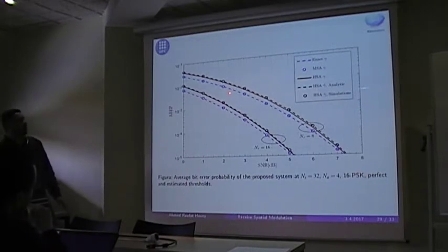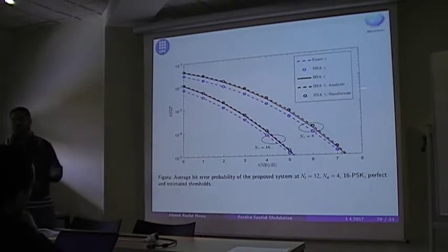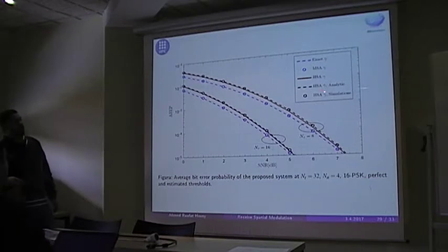For example, the blue curve here is the exact threshold. The circle is the medium SNR approximation. The red is the high SNR approximation. The high SNR approximation approaches the exact one at high SNR, and the performance reduction is less than 1 dB with respect to the simplicity of the high SNR approximation. And the black lines are the average probability in case of estimating the threshold, simulation and analytical results.